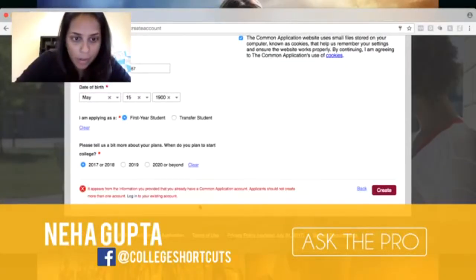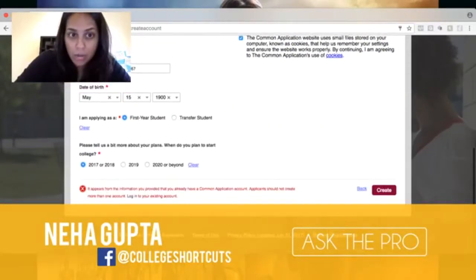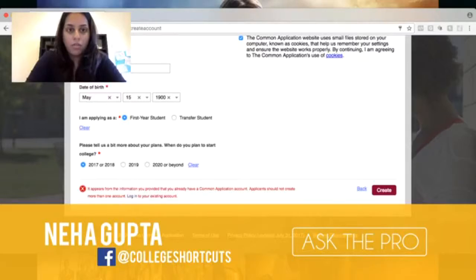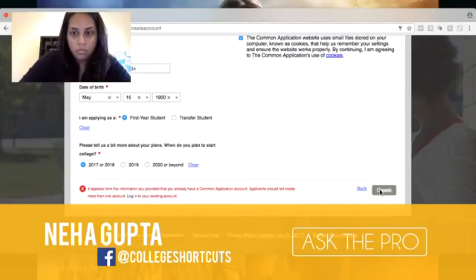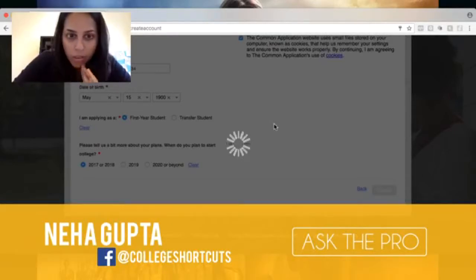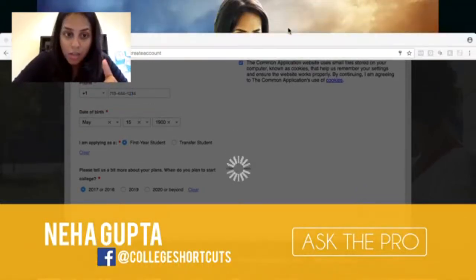You already have a Common App account. Oh, do I? Larry the Lamb shouldn't have a Common App account. Let's try another number. 713-444-44. 444-1234. Let's see if that works. Or it could be the fact that I used my email address. And I already have an old email address, guys.